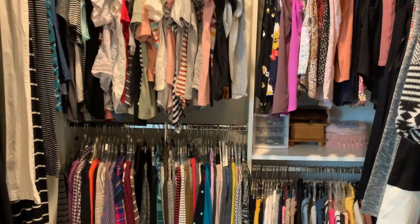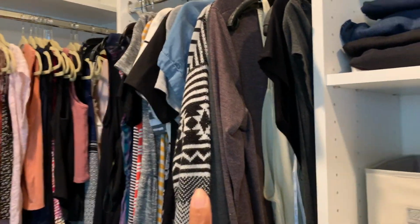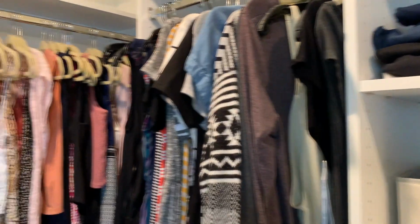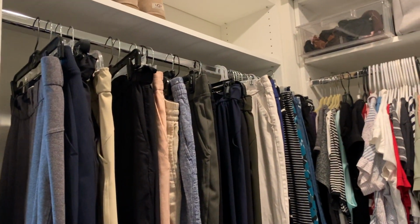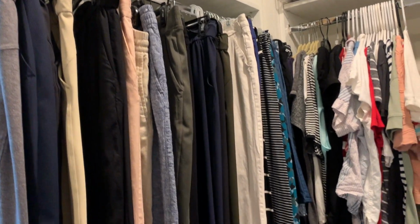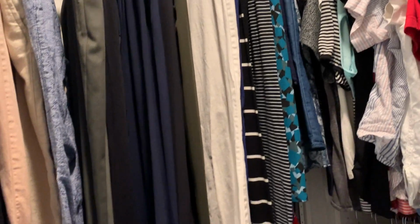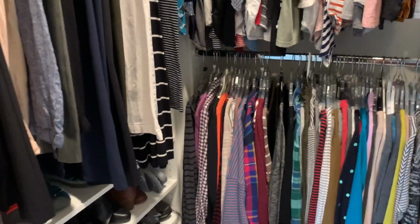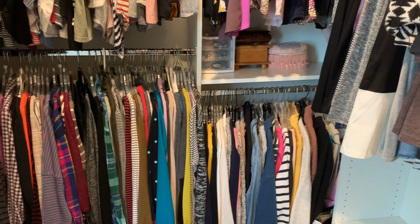And then the dresses I moved up here. And then I decided to just leave this side with pants, and I've got some skirts on the inside. So that's it for now, but I can change my mind if I want.